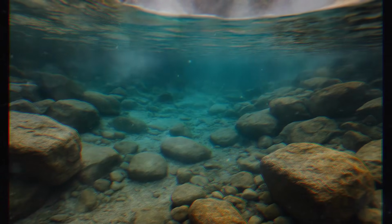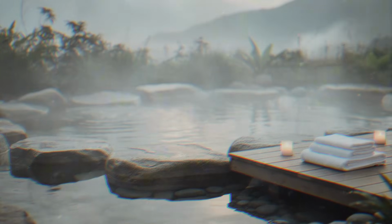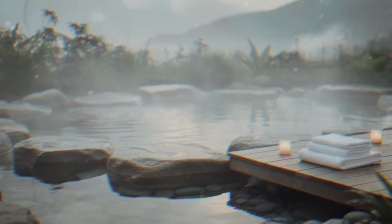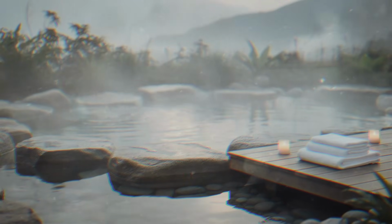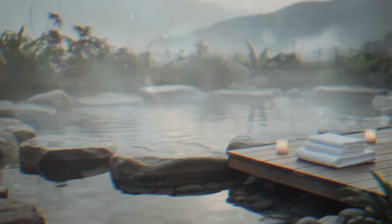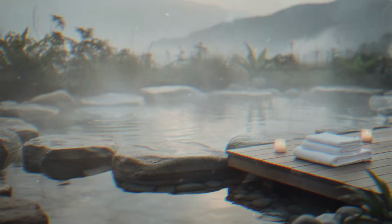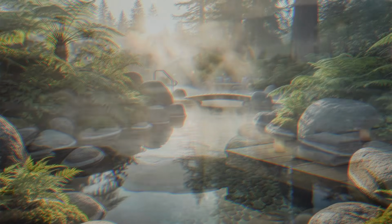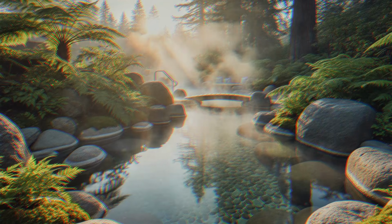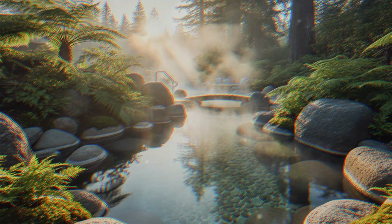As groundwater settles into these warmer zones, heat transfers naturally from rock to water. No transformation is required. The water simply absorbs energy until it reaches equilibrium with its surroundings. Over time, this warming becomes enough to change the water's density, encouraging it to drift upward again. The process remains quiet and continuous, driven by balance rather than force.